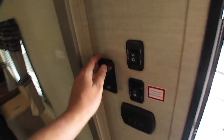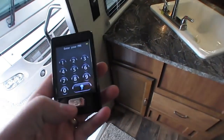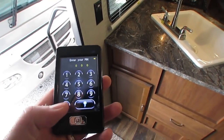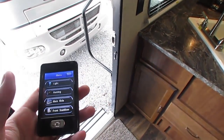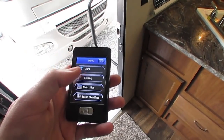Look here at this remote. This right here is part of the adventure package. Now I've already reset the code on this like I do on all of them. See, I do more than y'all realize. I've reset the code to 0000. I do that for all of these. That way, nobody has to worry about remembering a code. And you can open and close your awning from here.